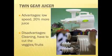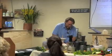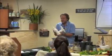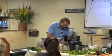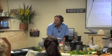This one used to be my favorite. This is called a twin gear juicer. And this is probably the most complicated looking thing. And the reason is because it is. It's got screws. This thing comes apart. And it's got two massive gears on the inside, a screen on the inside, multiple pieces. So does this thing look complicated to clean? It's incredibly complicated to clean. But it does a fantastic job because it's very, very slow.